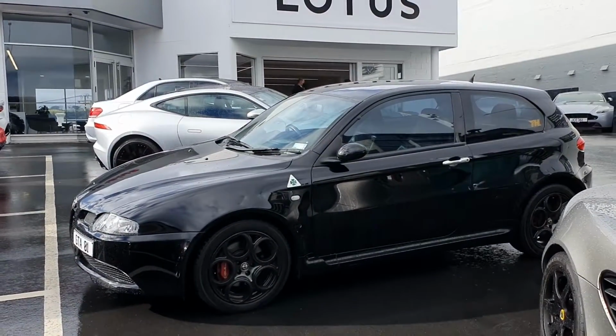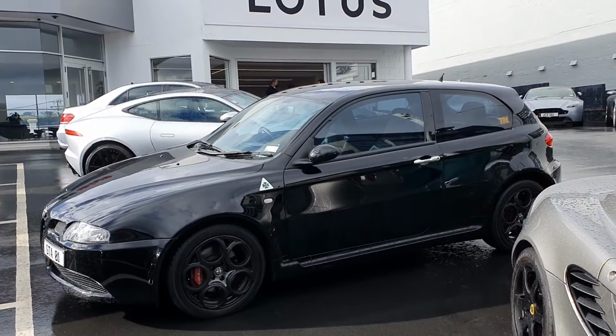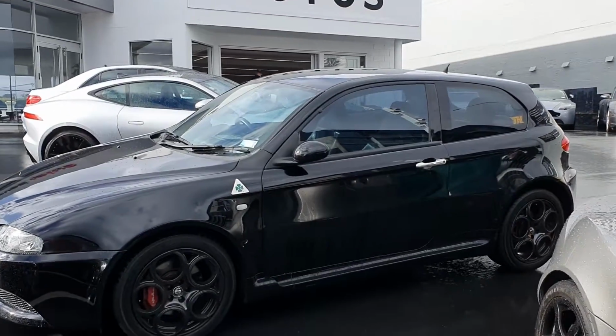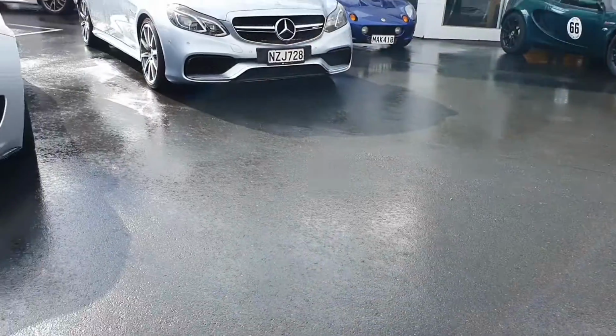I've driven my 147 GTA today because obviously I've sold my Lotus, so unfortunately I've got no Lotus to take to the Lotus dealer now. But we'll just have a quick walk around and I'll show you around.